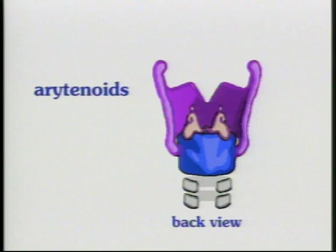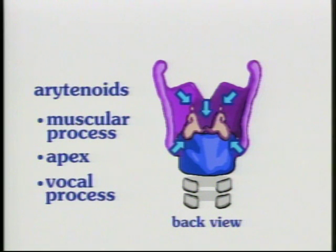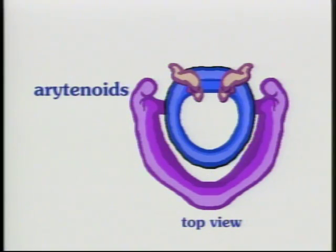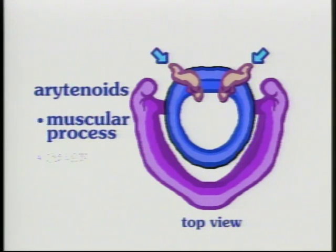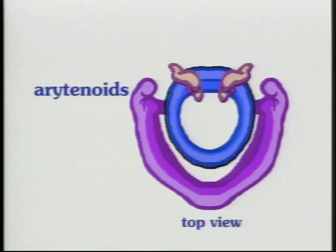Another supporting character of our film, a pair of arytenoid cartilages, sits on the back of the cricoid. The shape of each arytenoid has 3 pointed tips: the muscular process in back, the apex at the top, and the vocal process in front. Looking once more at the arytenoids from a top view, you can see the same 3 points: the muscular process in back, the apex at the top, and the vocal process in front. The arytenoids, like the thyroid, are attached with a synovial joint that permits them to slide from side to side and also to pivot.